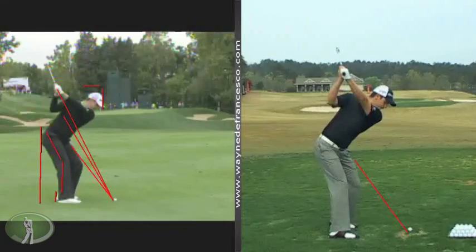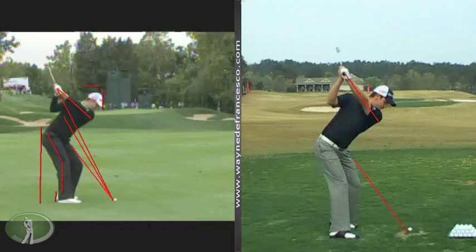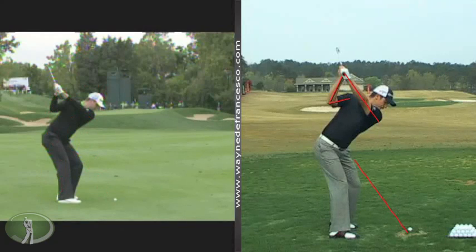But look at the difference in the left arm angle there. Big difference here. About 10 degrees of angle, so way higher set. You can see that the right upper arm is definitely higher in the swing on the right also. Now these are all hallmarks of Foley. You'll also see the right forearm as more vertical here and less so here. Now we've got kind of too many lines going on here, so let's get rid of a couple lines.